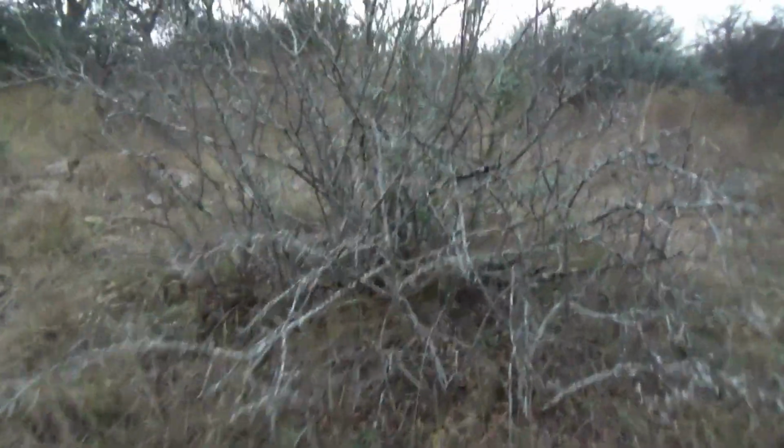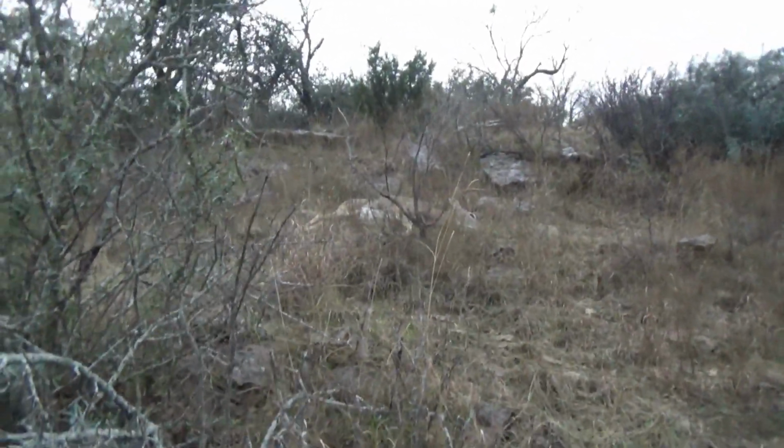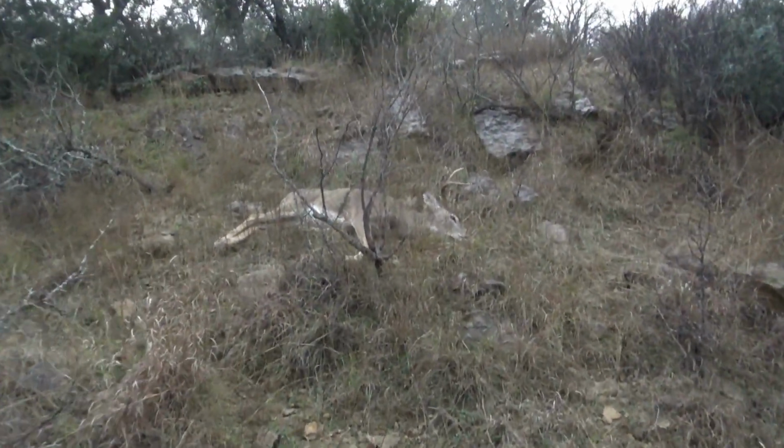Well, we just got to the spot where he's at. Started raining on us, but that's alright. We're gonna slowly walk up to him and just verify that he's lights out. You just never know with these animals. Let's just see. Coming down good.